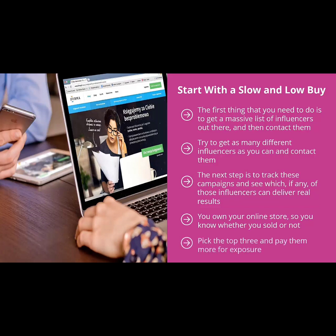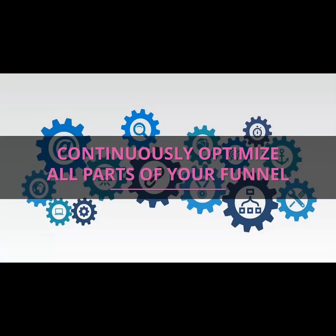Pick the top 3 and pay them more for exposure. This is how you maximize your results. So, you start out low and slow, and then you scale up the campaigns that actually produce the desired result. Continuously optimize all parts of your funnel.